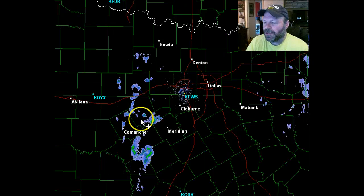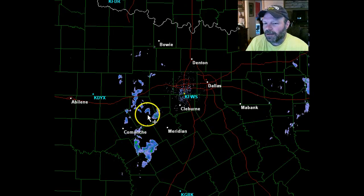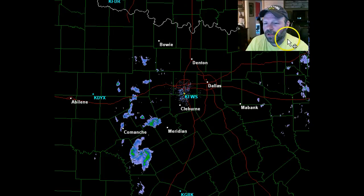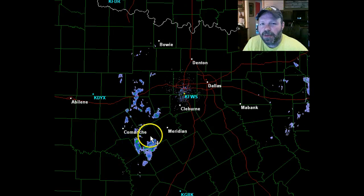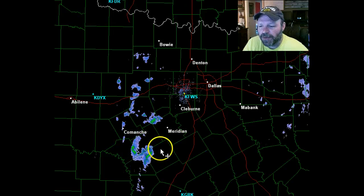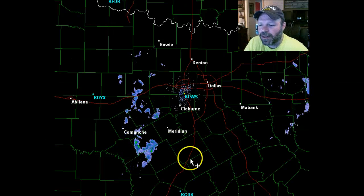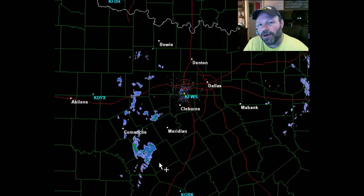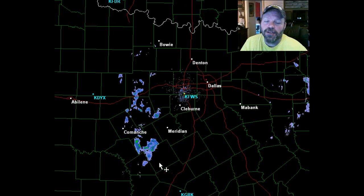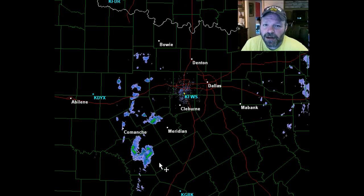Anyway, just showing you that there are showers out there. Showers up into the northeast of us, but also these showers out west. These may lay down some boundaries that we'll look for later today for maybe some shower and thunderstorm activity. This morning, I don't see any lightning strikes out of those, so they are just plain showers. So that's kind of it right now.